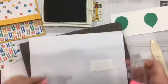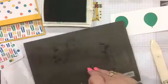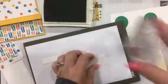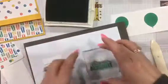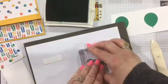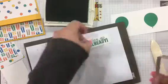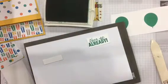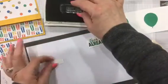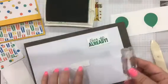So I'm going to take these two little pieces here. And I also am covering my piercing mat with some copy paper because look how grungy mine has gotten. I've gotten lots of ink on it and stuff. It has seen a lot of love. So we're going to go ahead and stamp the Open Me Already sentiment. Isn't that cute? And then I have the small happy birthday from that set, and we're going to stamp that on this small white piece here. And again, this is 1 3/4 by 1 1/2.